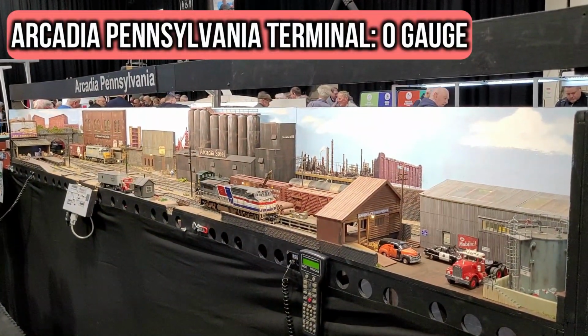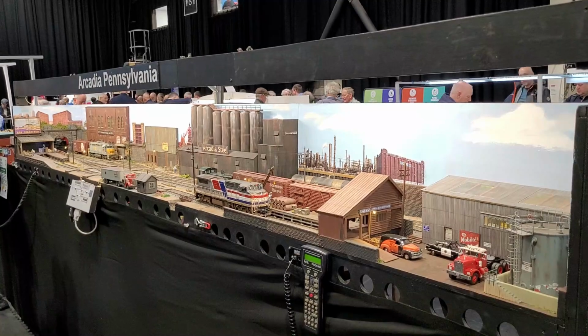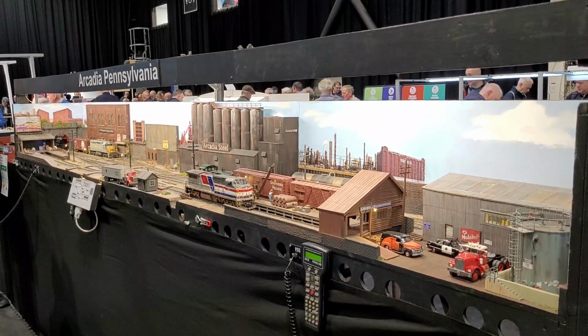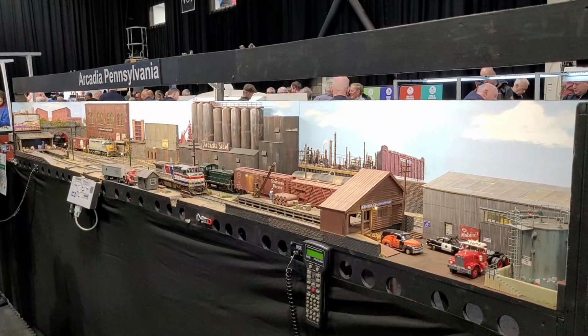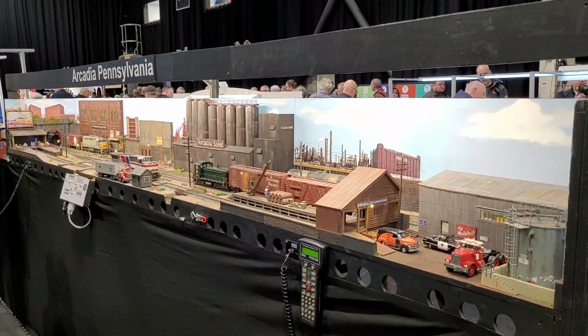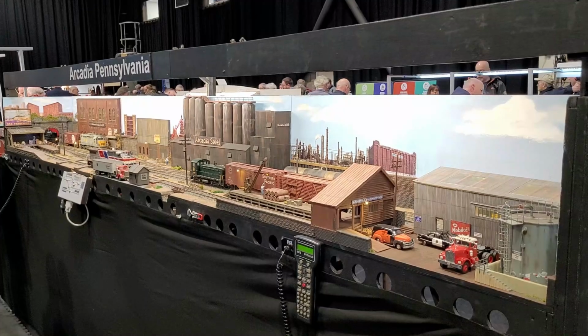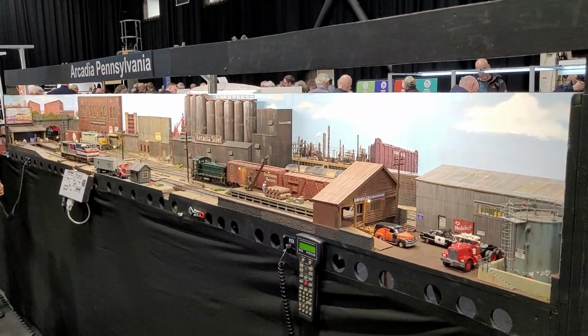Arcadia, Pennsylvania Terminal. This American O gauge layout by David and Susan George is set in a fictional small industrial railroad freight terminal in Arcadia, Pennsylvania in eastern USA, which has a black cloth steel terminal and is set in the 1960s into the 1970s, but the old trains from the 1980s can be seen as well.